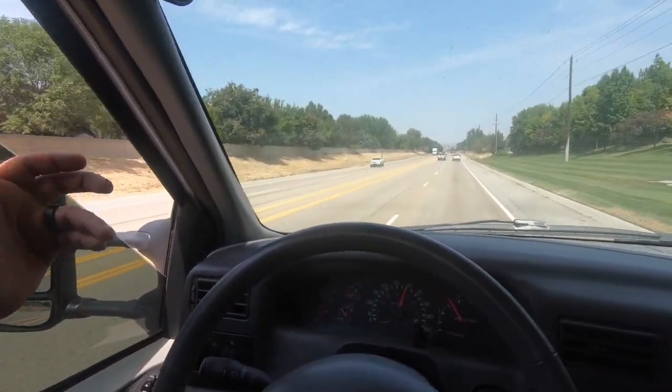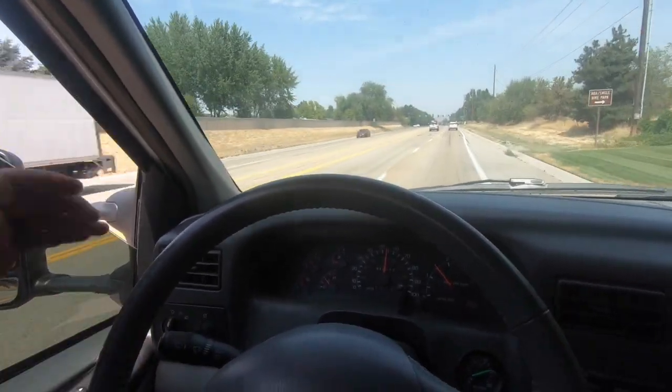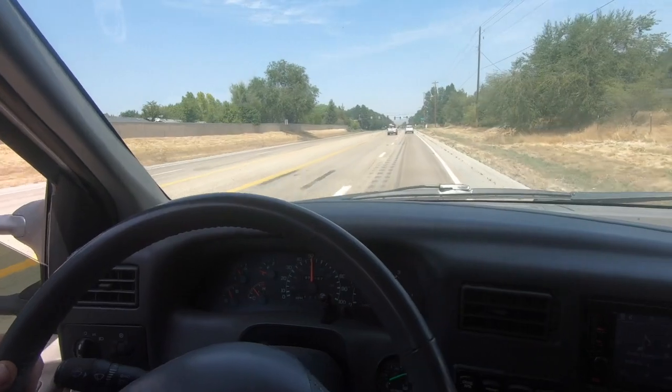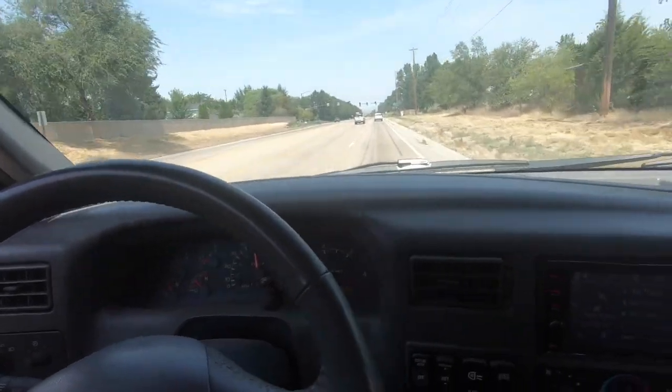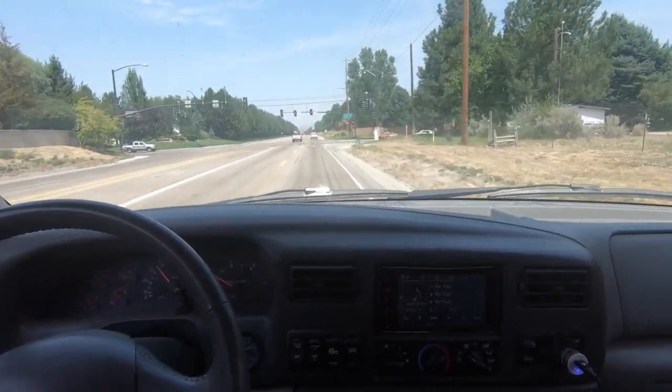I've never had any issues with overheating. It just sticks right about the middle of the temperature. Definitely driven it at 100, 105 degrees with a load, and she's happy as can be.